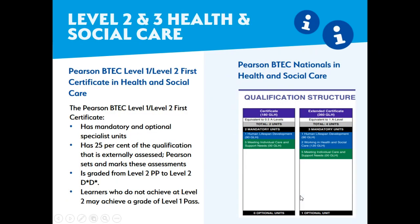The level 2 in health and social care is a certificate. It's equivalent to 2 GCSEs. It has both mandatory and optional units. 25% of the qualification is externally assessed. So unit 1 and unit 9 are externally assessed. Pearson's is the examining board that we use, and these externally assessed units are set and marked by Pearson's.